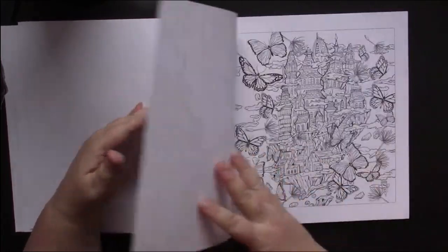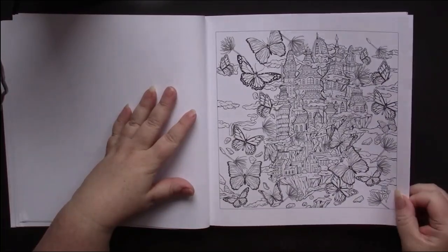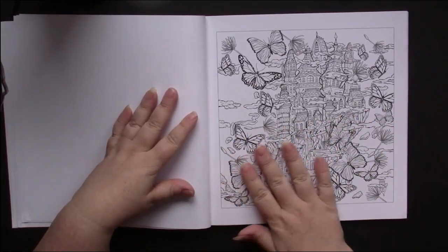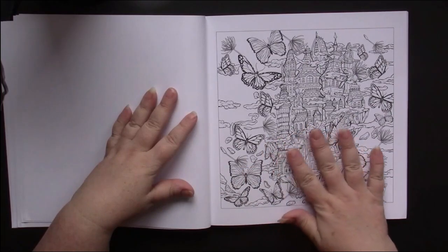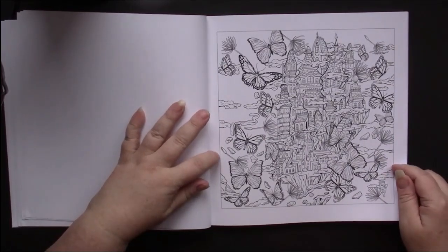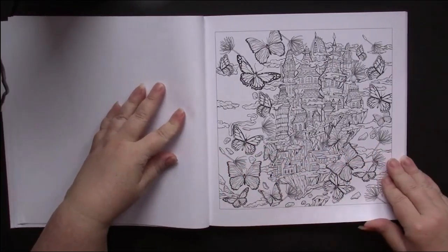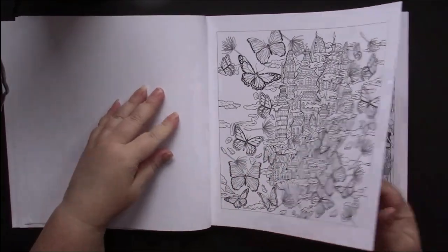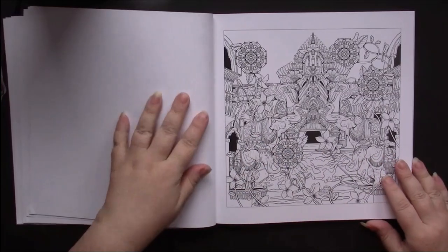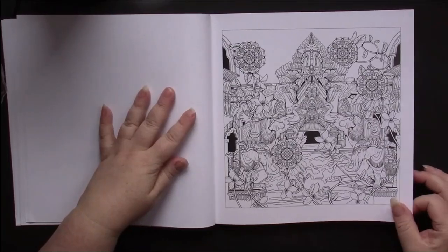The paper is excellent. Excellent quality. That's going to take water with not a problem. It's smooth paper, but I can definitely feel some tooth on there. Other thing that we like is that the pictures are in a frame, so we don't ever have to go into the gutter. We're not coloring into the gutter. And that's one of the good things about the Mythographic books as opposed to Kirby Rosanna's books.